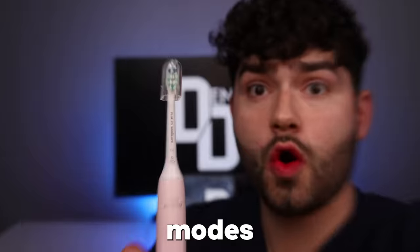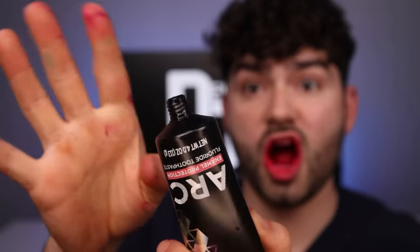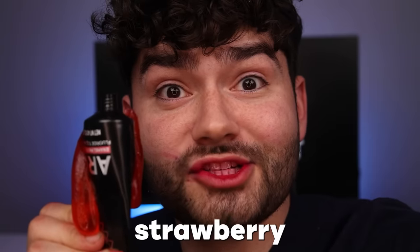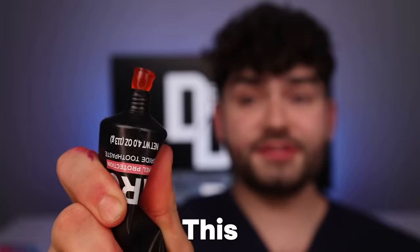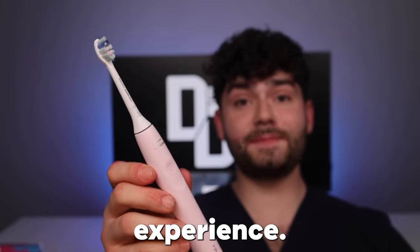3 different cleaning modes. Strawberry daiquiri toothpaste. Now that's a springy flavor. This is my first time ever seeing this toothpaste, so let's try it out. It smells like strawberry jam. Fat Glob. This is Dental Digest. Let's get brushing. This toothpaste tastes great for kids. And this toothbrush is a simple cleaning experience.